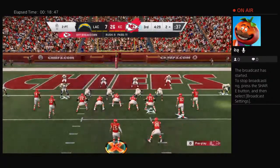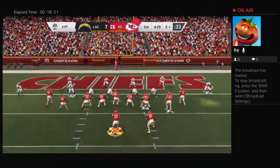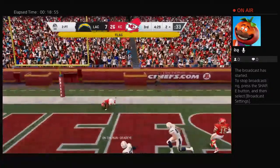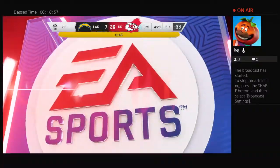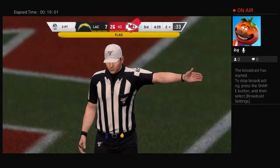Andy Reid never one to shy away from taking chances. He'll go for 2. From the gun, it's Mahomes. Flush to his right. And he's got it here for the 2 points, but there is a marker down, so we'll have to see what that's about.